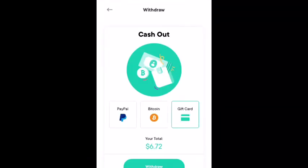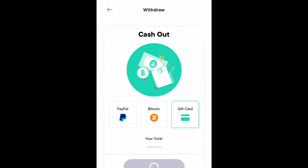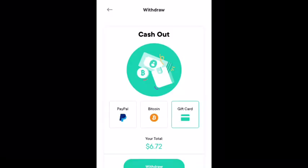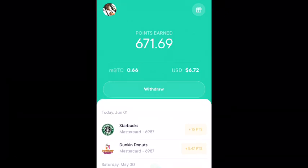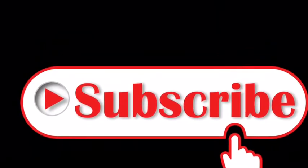So you can see here, these are 3 ways you can cash out: PayPal, Bitcoin, and a gift card of your choosing. I think the gift cards are Amazon, and I forget the other ones. But they have a couple options if you're interested for that one. So that's how that works. Now to go back here. Each point is worth 1 cent. As you can see here, I have 671 points. That equates to $6.71. That's Pei there.